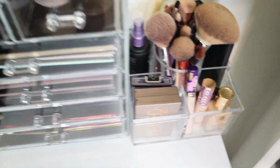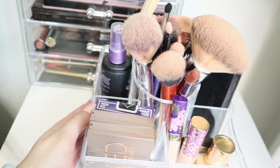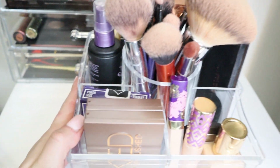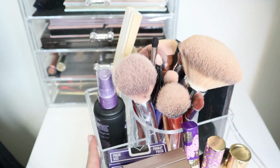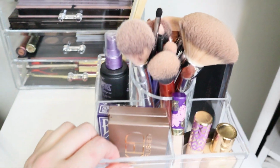So this right here is all of my makeup that I use on a daily. Not necessarily a daily, but if I'm gonna go out and about, or if I'm filming, or if I'm gonna go anywhere, all I have to do is just grab this, set it on the counter, do my makeup, put everything back, and then place it back on top of this drawer. So easy. I highly recommend a separate bin or makeup carrier for your daily makeup.